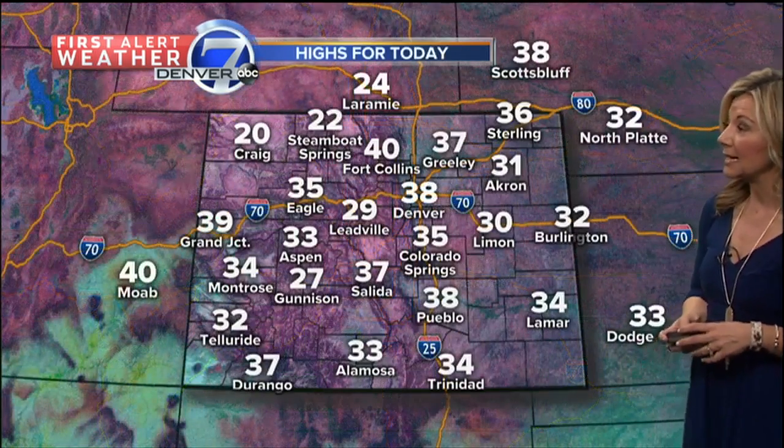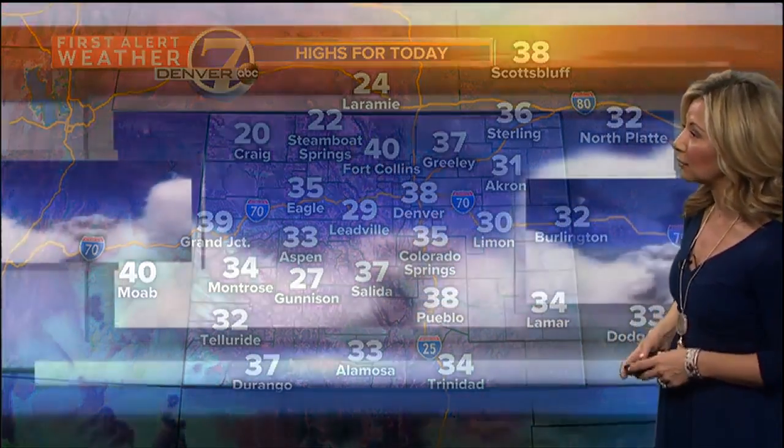And again, look at those highs from upper 20s to upper 30s. Only about a 10-degree warm up today. Estes Park, you're just above freezing. And in Highlands Ranch, we're at 36. Statewide, some 40s, near 40 out west. We've got Craig at 20, Steamboat Springs at 22, and in Salida today, 37.